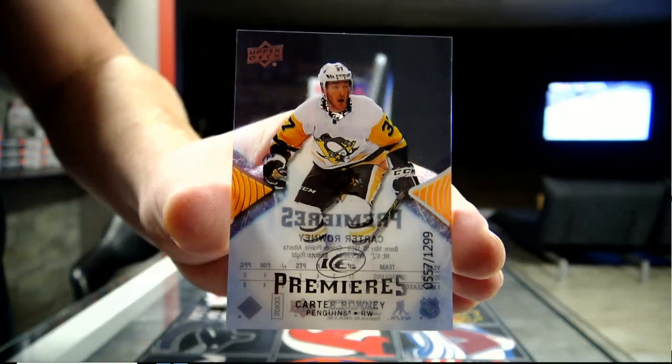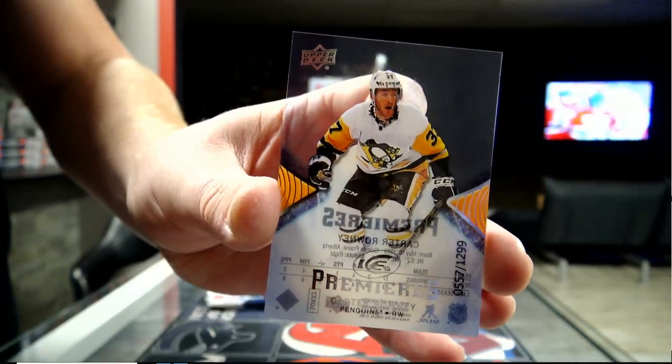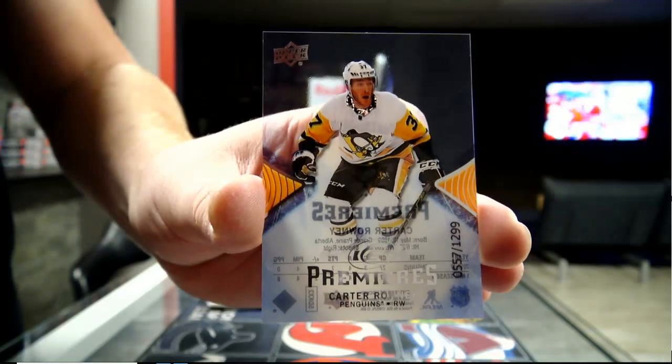And look at his neck tonight. I'm missing some Carter neck.